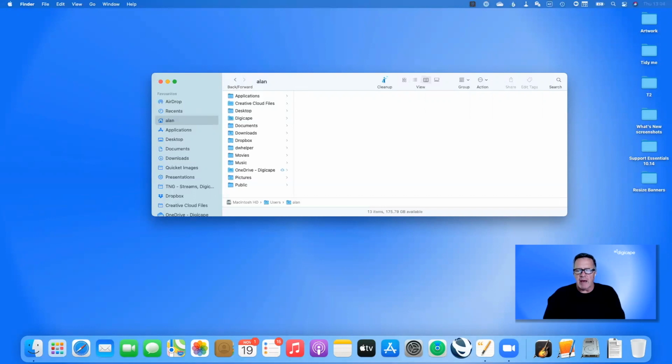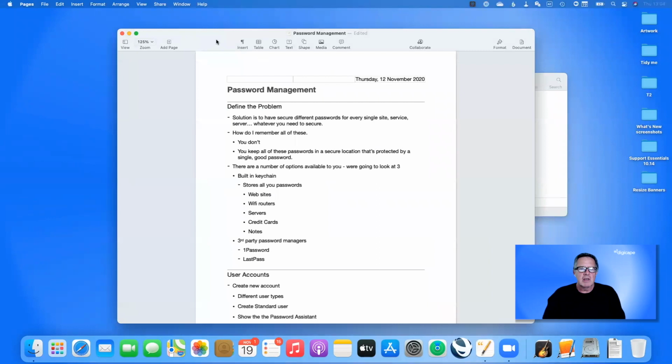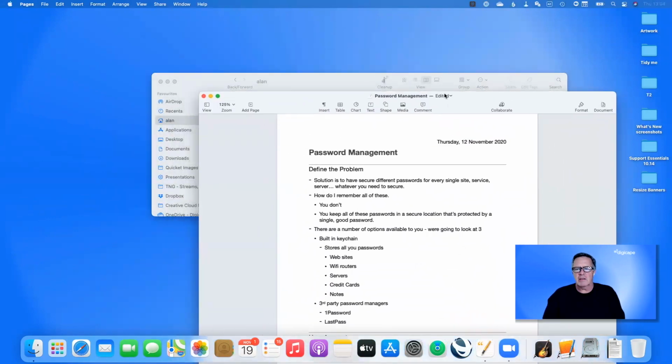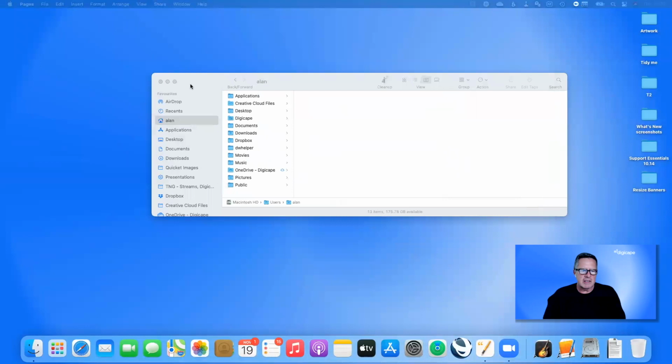As far as the Mac goes, Apple applications have been modified. So if I show, for example, this file over here, if you're used to using Pages, Numbers, and Keynote, you'll see that the icons reflect the same kind of style ethic that you've got in your Finder windows. You don't have the very colorful icons that you had before. You've got this slightly more muted look, but that lets your content pop out a little bit more. At least I think that's the idea.